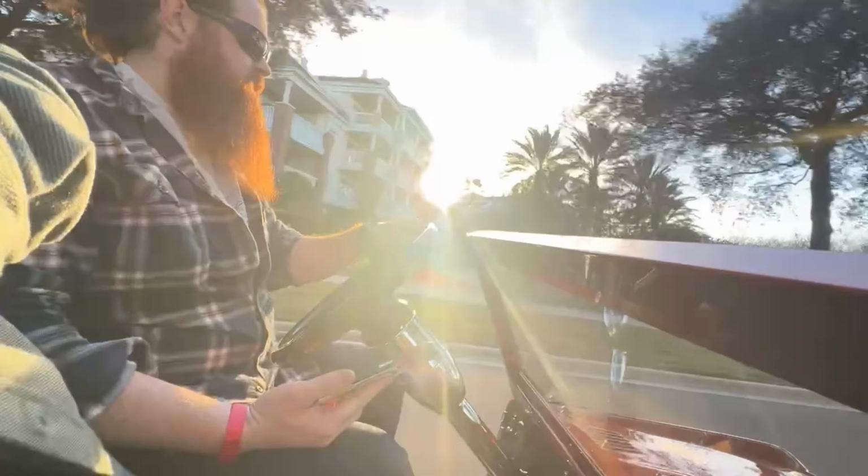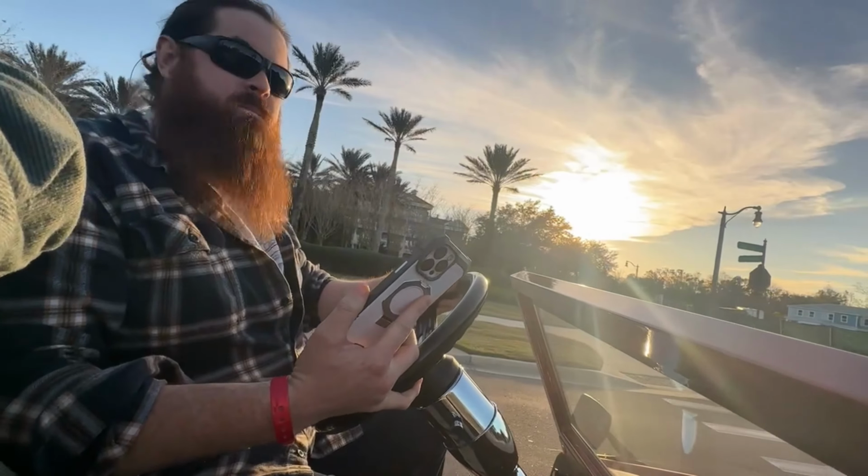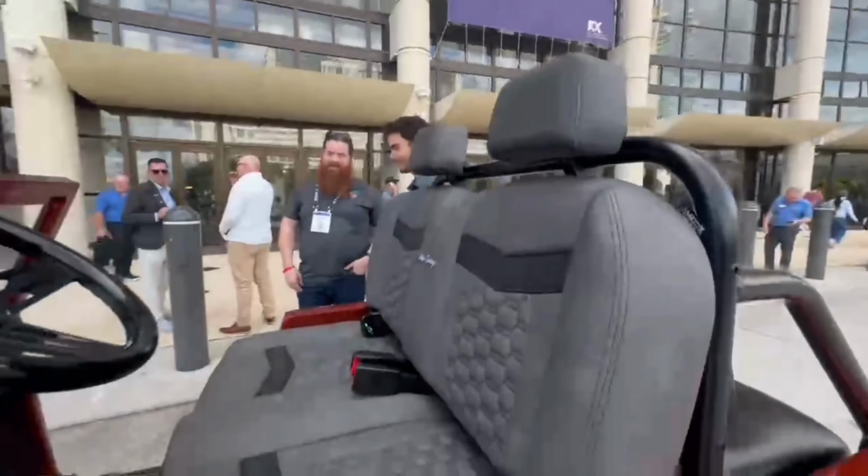And when the next big gathering comes around, you can guarantee we'll be there with the baddest ride in the building, the Golfin Garage Retro Ride.